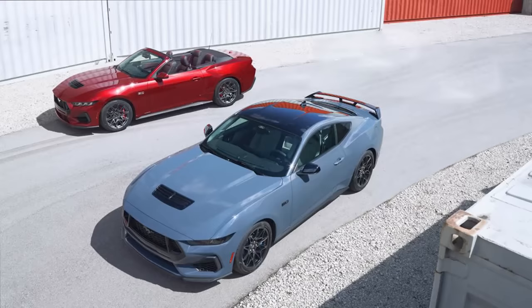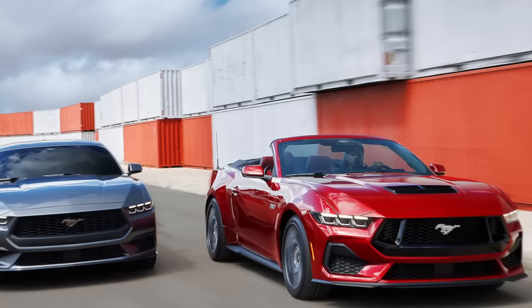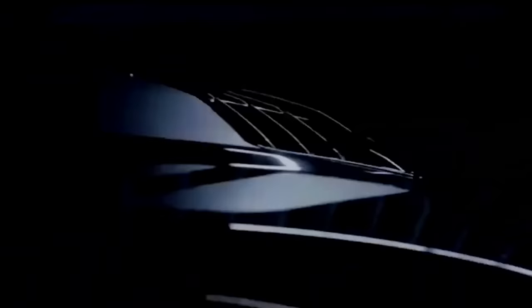The GT Coupe and Convertible come with a 5-liter Coyote V8 engine. And the EcoBoost Coupe and Convertible come with a 2.3-liter EcoBoost turbocharged 4-cylinder engine. The Dark Horse is an entirely new breed of Mustang. It does not share any bloodlines or history with existing models.